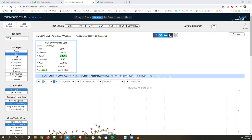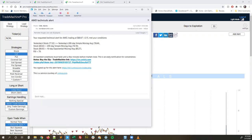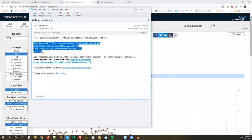So I think that the analysis is good, meaning the statistics on when they fill and when they don't fill. Right. Like here's an example of one that they sent a couple of days ago on AMD. So I get an email technical alert. You can also send it to SMS if you want. And here's what the thing was and all the conditions for your scan. And then there's a link to it in TradeMachine Pro. So if I click on it, it should load it right up.